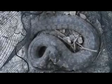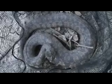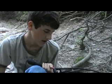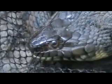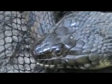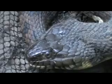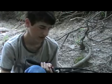I mean, I've seen some about this big, and maybe even larger, because they get to be pretty big. And also, they have a talent to make them even look bigger by flattening out their skin in order to look bigger than they are, and also flatten out their head to make them look like a venomous snake. Something that really works, because they end up getting killed by humans. So it's kind of a shame, but it's just a natural adaptation they have just to make them look venomous.